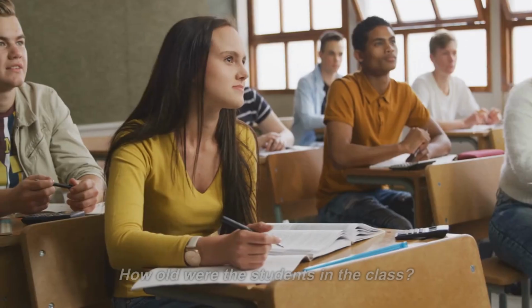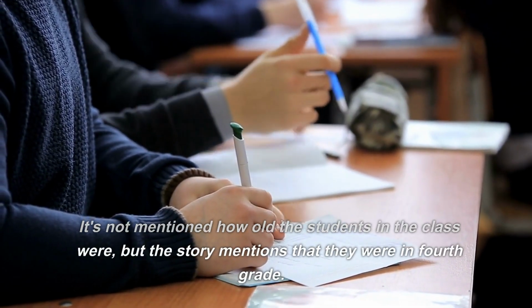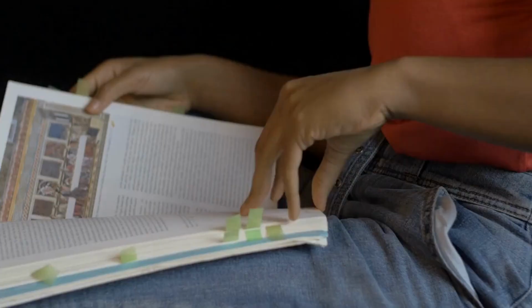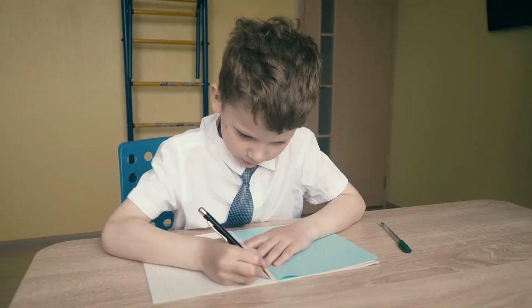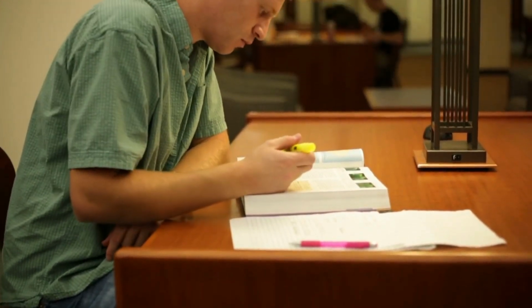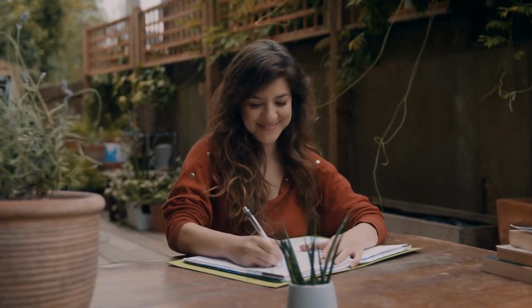17. How old were the students in the class? It's not mentioned how old the students in the class were, but the story mentions that they were in 4th grade. 18. Did the student study for the test? It's not mentioned if the student studied for the test. 19. Was the student able to retake the test? It's not mentioned if the student was able to retake the test.